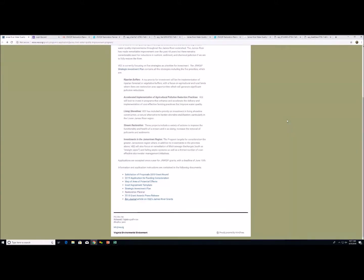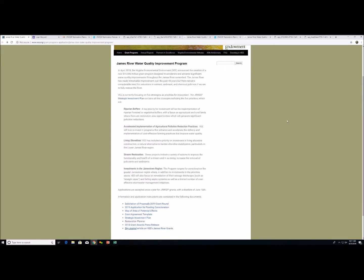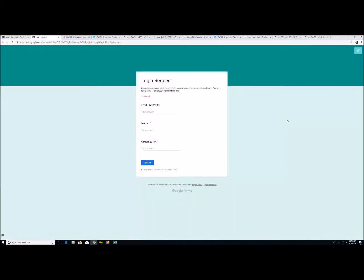So the whole idea behind this is that we want this tool to be somewhat private and used by people who are seriously considering applying to the grant program. The idea behind this process was to collect people's information so that we know who is given access to the tool, and we can track that over time as well. So that's why this is set up the way it is.